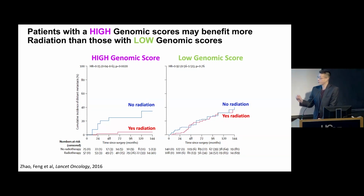So this is a study that Dr. Fang published almost 8 years ago now, where he looked at a Decipher score specifically developed for understanding radiation benefits and lack thereof. And what he saw was that if you had a low genomic score, patients who got radiation and who did not get radiation, in blue and red respectively, really had the same outcomes, okay? But patients who had a high score on this particular test, if they got radiation, you can see the flattening of that red line, which means they had fewer cancer-associated events in the future, meaning these were the patients who benefited from radiation. So this is one example of trying to use that kind of omic information to change patient care. And I think we just heard about another one in terms of toxicity.